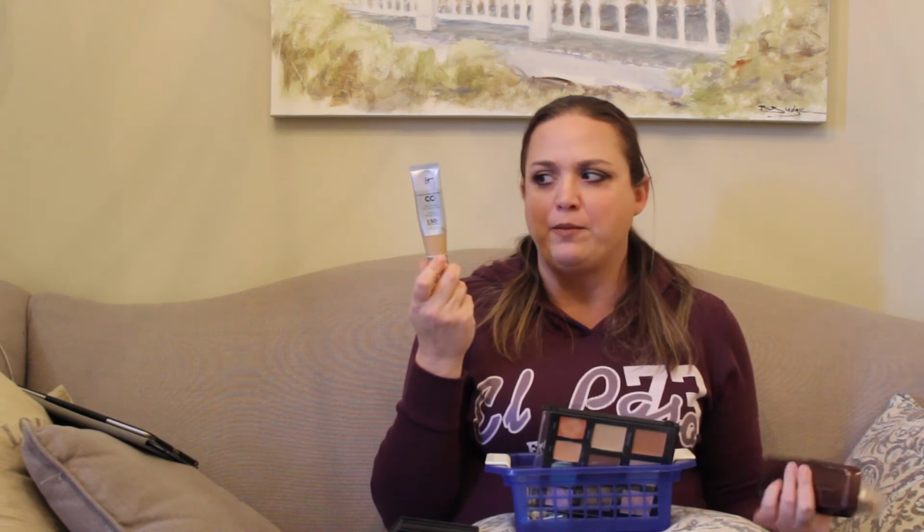And then this IT Cosmetics CC Cream, I think I will probably go through this just on its own. Like I said, I use this for a big portion of the year, and this would definitely not make it through an entire summer season. So this I will probably just repurchase because I do love this quite a bit. I may branch out and try another CC cream, but it would be hard to not use this one.